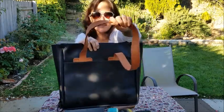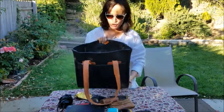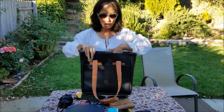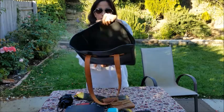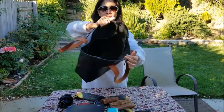These straps, they are crazy thick, as is the leather. So no skimping there whatsoever. All the seams turned inside. On the interior, it's very wide open, pretty straightforward. This back side, no pockets.